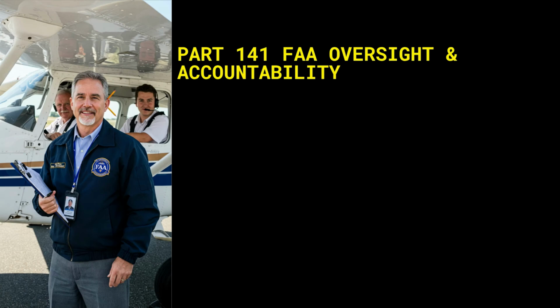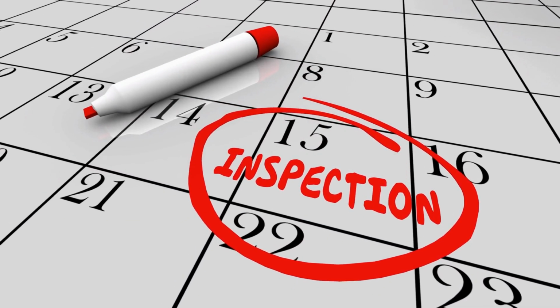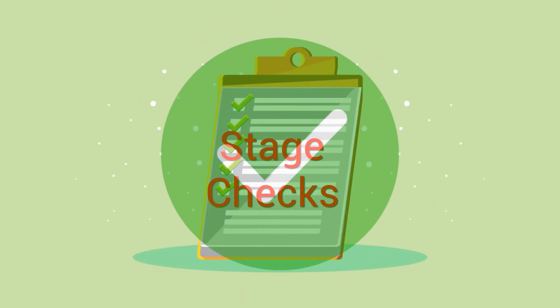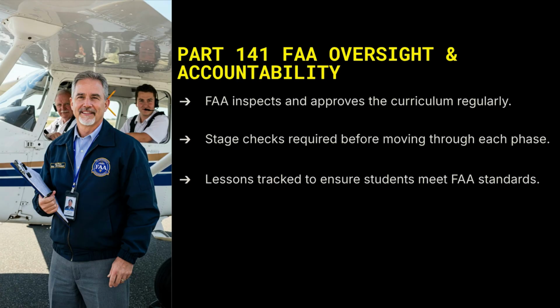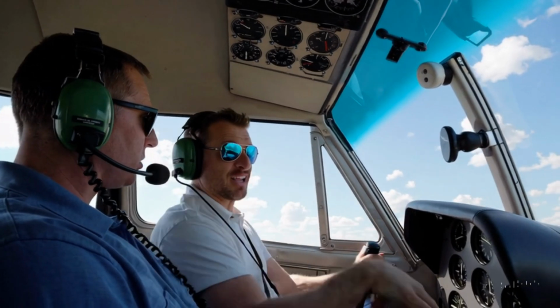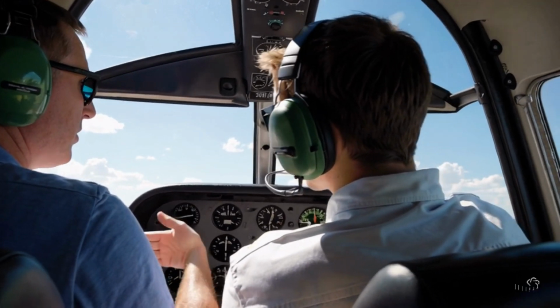Under Part 141, the FAA inspects and approves the curriculum regularly, and stage checks are required before moving through each phase. Lessons are tracked to ensure students meet FAA standards, and instructors must follow the approved syllabus. There is no skipping lessons or conducting them out of sequence. This ensures consistency, but may not allow flexibility for individual learning styles.